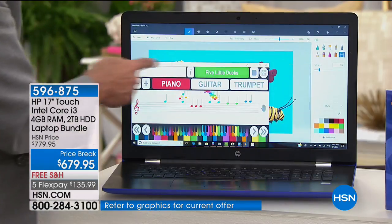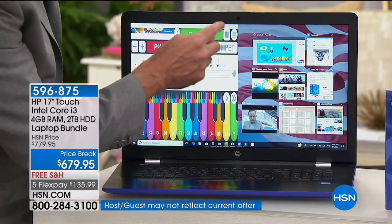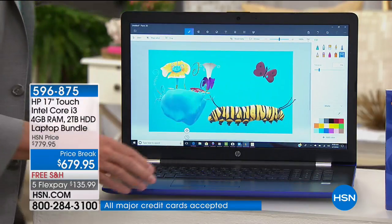You know, this is one of the top of the lines when it comes to playing a little bit of extra music here. When it comes to HP's series of computers, this is certainly one of the top of their lines.